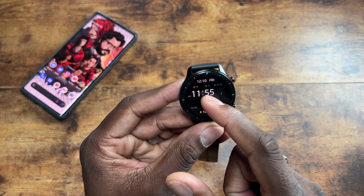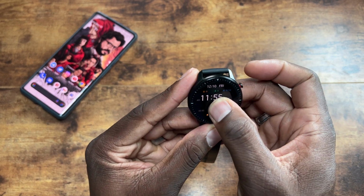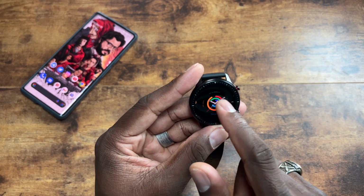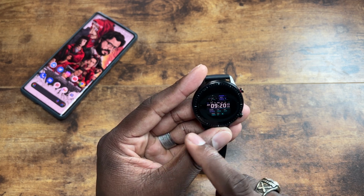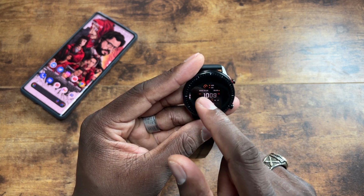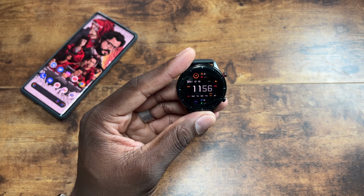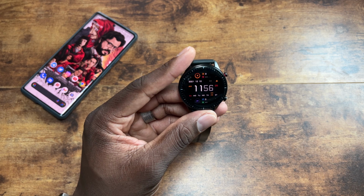Now, I do like the addition of being able to change watch faces. As soon as I want to test it on video, it starts clowning me. There you go. You can swipe through all the different watch faces. There's a ton of watch faces, and they have like an app store where you can get all these different watch faces. There's just so many to choose from, and these are some of the ones that I've put on it over the last year, and I put a lot on it too. So being able to just switch the watch faces just like that is super easy.